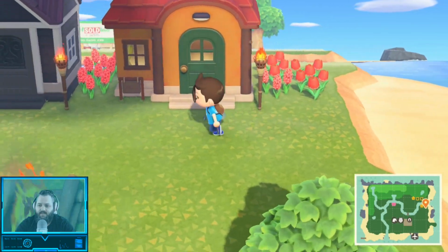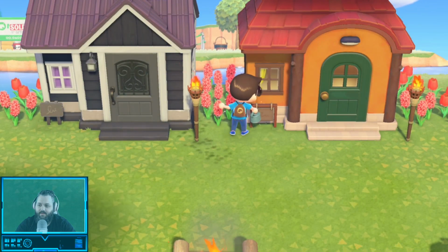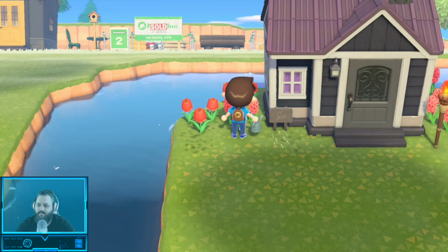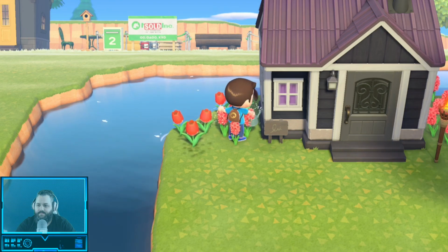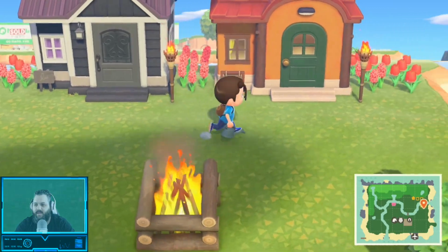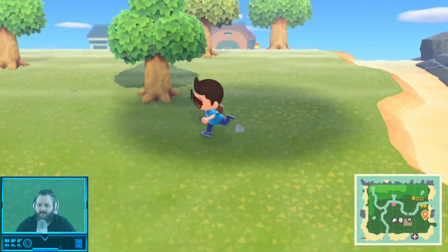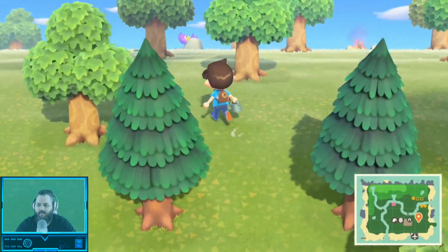Unfortunately, I put this tiki torch there, so I can't get that flower back. Oh well. Oh, that house is sold. I just noticed that. That one too. Oh boy. The god of chance must like you. Seriously. There's a rock over here.